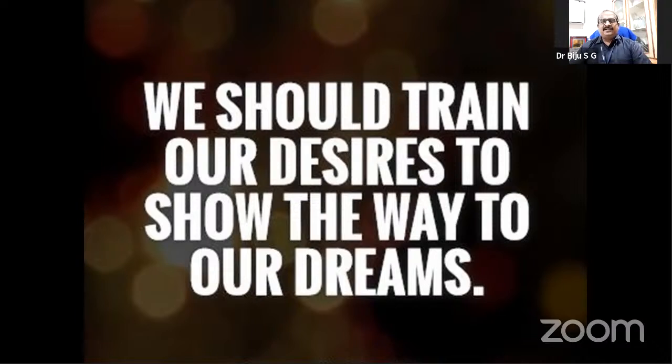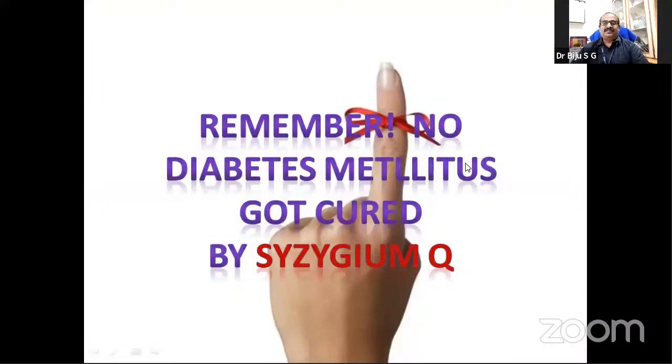We should train our desire to show the way to our dreams. If you have a dream, not just dreaming, train your desire. You have to train your desire to show the way to your dream. And then your desire will show the way to your dream. And I have nothing to say. Remember only one thing: no diabetes mellitus in the entire world got cured by Cephalandra indica tincture.